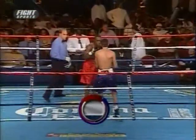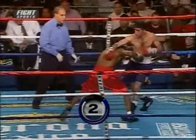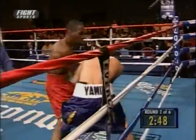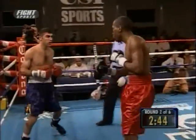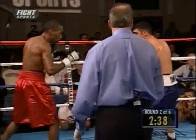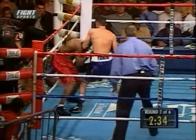So round 2 underway, and the corner of Mohammed begging their man to stay away. Yeah, some guys get knocked out really ugly, and this has the look of one of those ugly knockouts, if you know what I mean. Terrence Thomas thinks he can just hammer his way right through Mohammed, and that was the case in round 1. Well, the problem with Mohammed is he's shown us very little offense and zero in the way of defense.